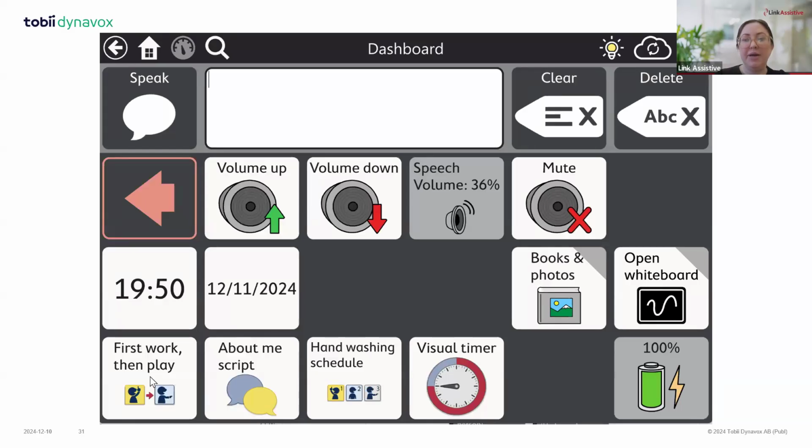This is the dashboard as well. And again, these tools can be found in other page sets within TD Snap or can be added, but showing them here.